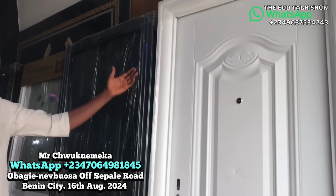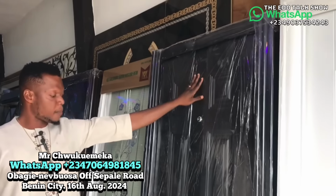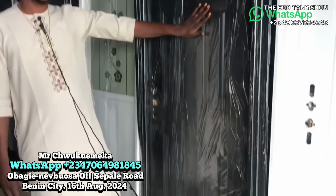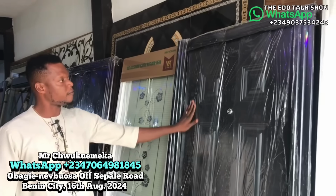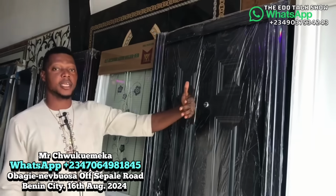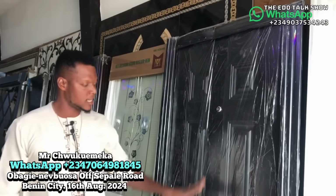Okay. Also, we have this one. This is a Harmony product. This Harmony product is, in fact, a very sweet finishing. As you can see, they cover it with cellophane to avoid stains from the plastering or rough work from the workers. It's a pure talking door.